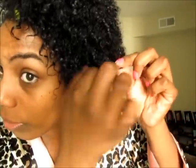There's another frizzy one right there, see? Rub it down the shaft of the hair. And twirl, and twirl, and twirl. Booyah. That's it. Simple. That is all I do to my hair to get it to look good, to look curly. I simply do this. This is all.